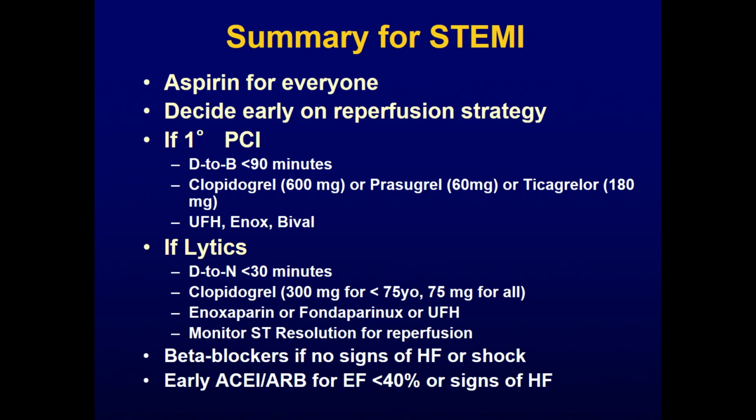One must decide early on a reperfusion strategy, and by and large, almost everybody should be considered for reperfusion strategy. Primary PCI is the goal, and the treatment if the door to balloon time is less than 90 minutes. In patients where the delay to the balloon because of transport or some other technical reason is more than 90 minutes, one should think of lytics. Clopidogrel, prasugrel, or ticagrelor should be used, and enoxaparin, unfractionated heparin, or bivalirudin are the anticoagulants. If lytics are being used, then the door to needle time should be less than 30 minutes.